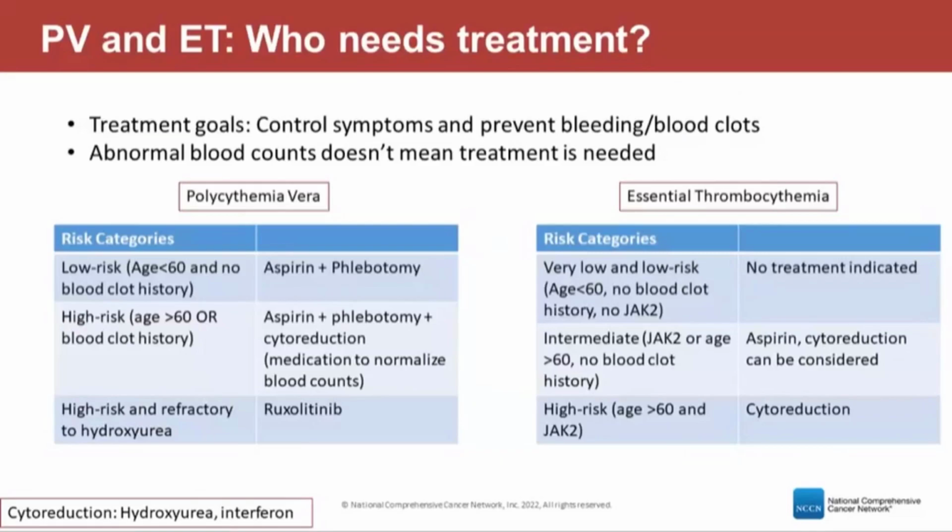First line cytoreduction is with hydroxyurea or interferon. And we have several different interferons that can be used. There's pegylated interferon, and then there's recently a new interferon that was approved called ropeg interferon. Those are all fine to use in first line, and the NCCN, as well as other guideline agencies, really don't recommend one versus the other.